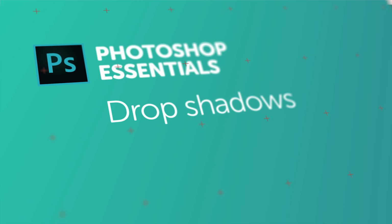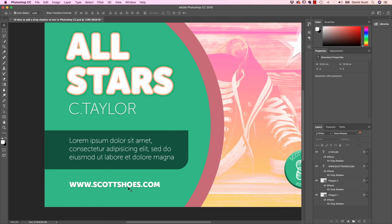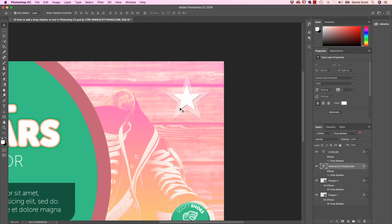Hi there, it is drop shadow time. You can see this text here, both have drop shadows applied. It's not super hard to do, but we're gonna look at it. We're gonna do it for objects as well. These stars have drop shadows. You just turn it back on. It's not gonna take us long, but also I'm gonna throw in some bonus did you knows at the end. So hang around and let's get started.